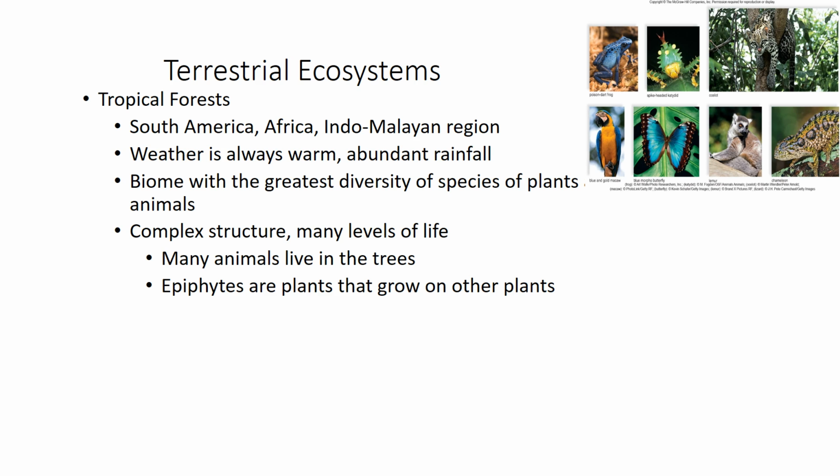Now, tropical forests, those are found in South America, Africa, Southeast Asia. The weather is always warm and it is always raining, just about. And this is a biome with the greatest diversity of plant and animal species. And so a lot of researchers like to go. You can find animals in those areas that you can't find anywhere else in the world. For instance, the lemurs in Madagascar, the birds of paradise that are found in New Guinea.